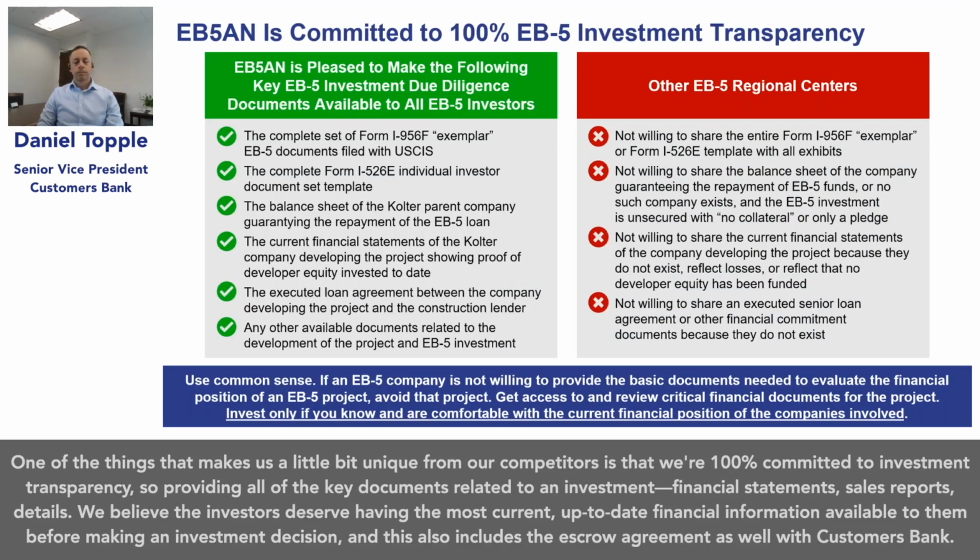One of the things that makes us a little bit unique from our competitors is that we're 100% committed to investment transparency. So providing all of the key documents related to an investment: financial statements, sales reports, details. We believe the investors deserve having the most current, up-to-date financial information available to them before making an investment decision. And this also includes the escrow agreement as well with Customers Bank.